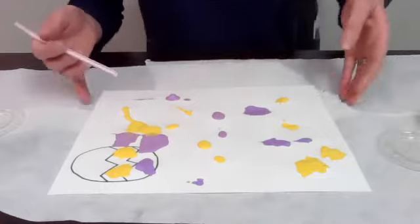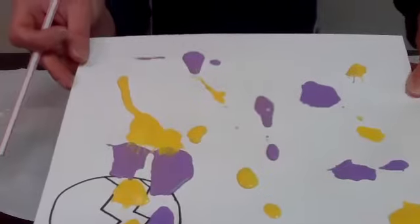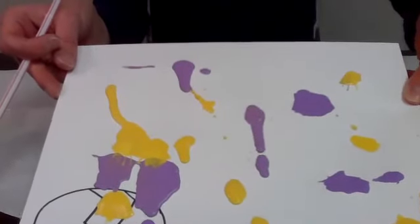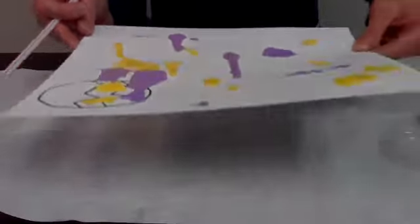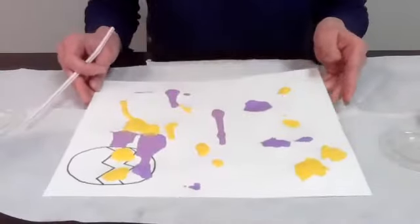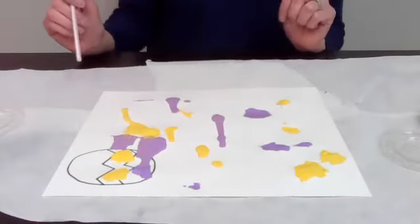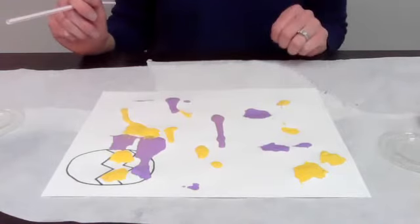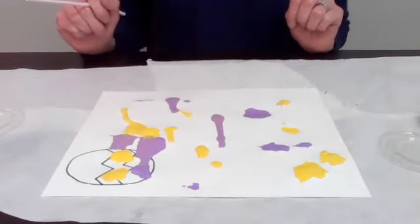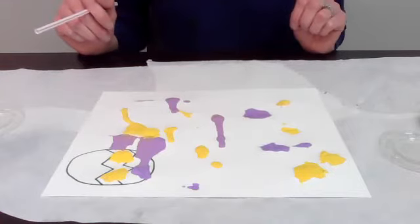All right, do you see how that yellow has combined? Now, yellow and purple doesn't seem to be making a different color. It still seems to look like yellow and purple, but maybe your colors are combining together to make different colors. Tell me about that in a comment, or you can even call us at the library and tell us what happens with your STEAM activities. And what colors you've been able to make.